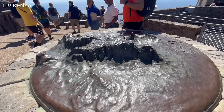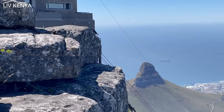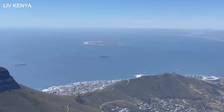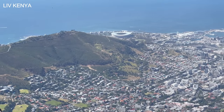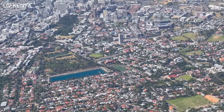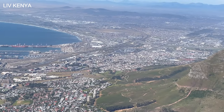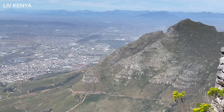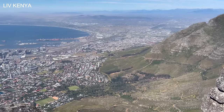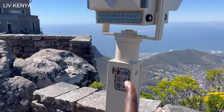The model of the Table Mountain. That is the cable station, followed by the Lion's Head, and then there is Robben Island further, followed by Signal Hill. One of the games in the World Cup was played in that stadium up there, and then this is the city. It is a big city, surrounded by the waterway. Devil's Peak is over there. At every viewpoint there are binoculars where you have to pay 5 rands to use them.